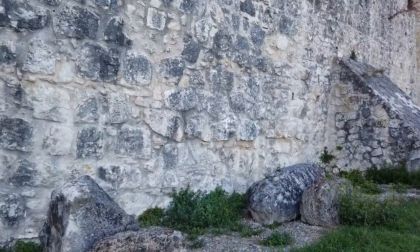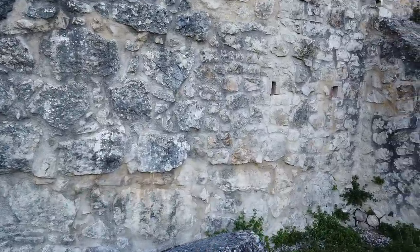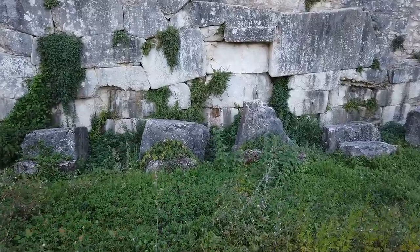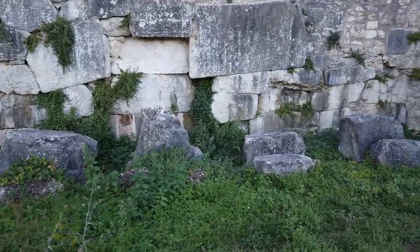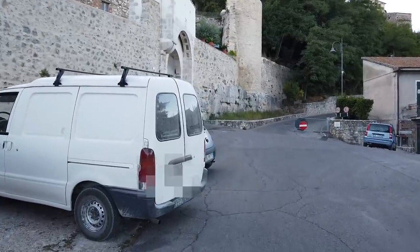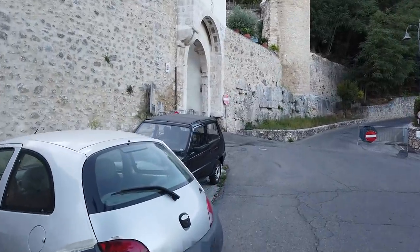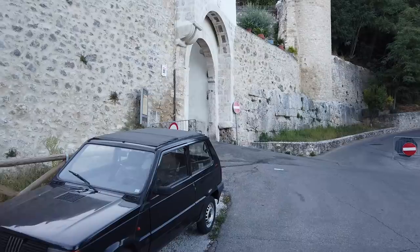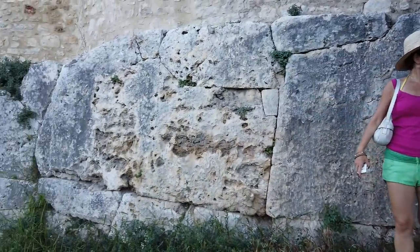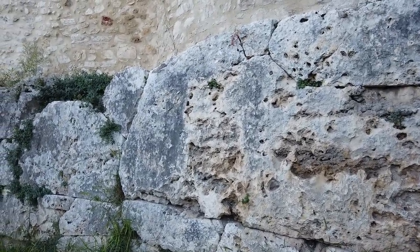Part of the wall surrounding the historical center today is of Roman or medieval construction, but the difference in building style clearly shows the technical superiority of the most ancient polygonal masonry. According to some researchers, these walls were allegedly built by the Pelasgians, a pre-Roman people coming from the east. Others believe they were built around the 4th century BC. At this site, some stones were also monstrous in size.